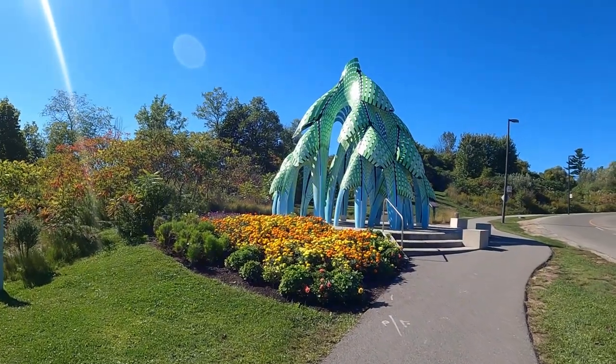Today we're at Riverwood Conservation Area, or Riverwood Park, or Conservatory, however you like to, whatever you like to call it. As you can hear, this conservation area is in the city of Mississauga. I'm right at the front here. There's a lot of traffic and it's pretty loud, but you'll know you're at Riverwood when you see this giant sculpture.